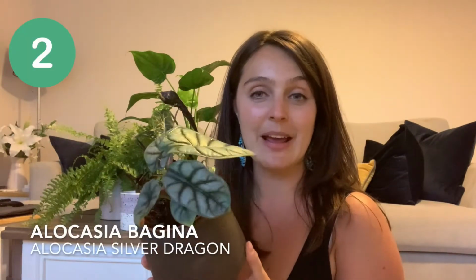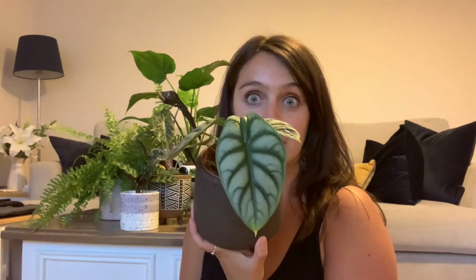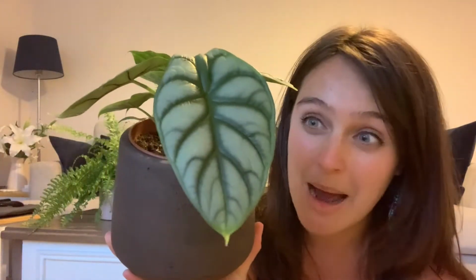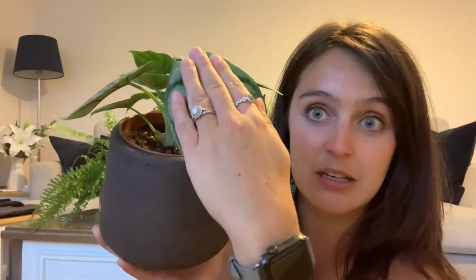Plant number 2 is my Alocasia Silver Dragon, Alocasia baginda. And I mean, look at the size of that leaf. So I brought this baby home and she had leaves maybe about this big, and then all of a sudden she's just popped out that massive leaf. There's my hand, so you can tell it's pretty much the size of my hand. And okay, I have small hands, but still, I feel like that's pretty big.